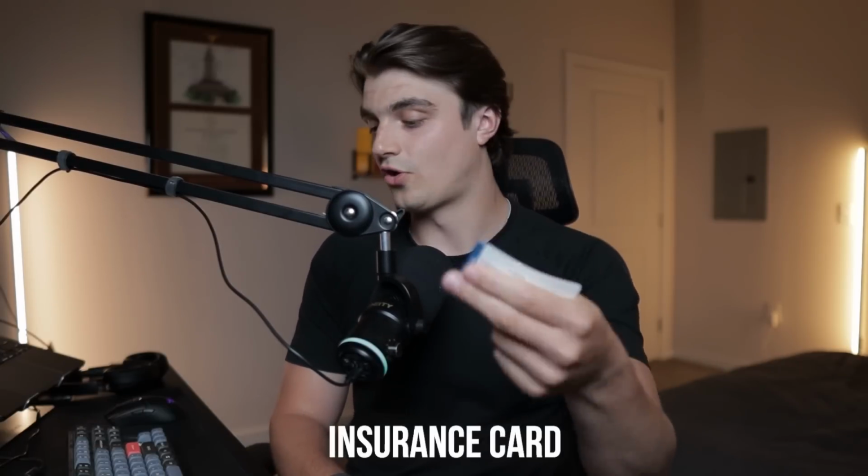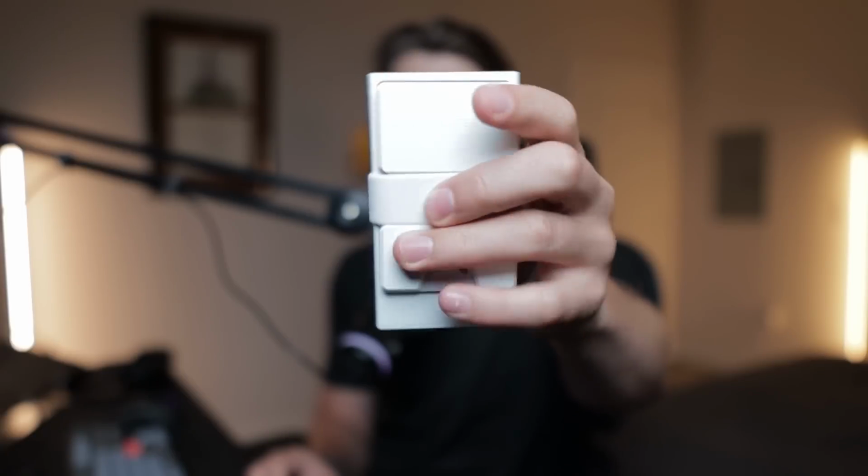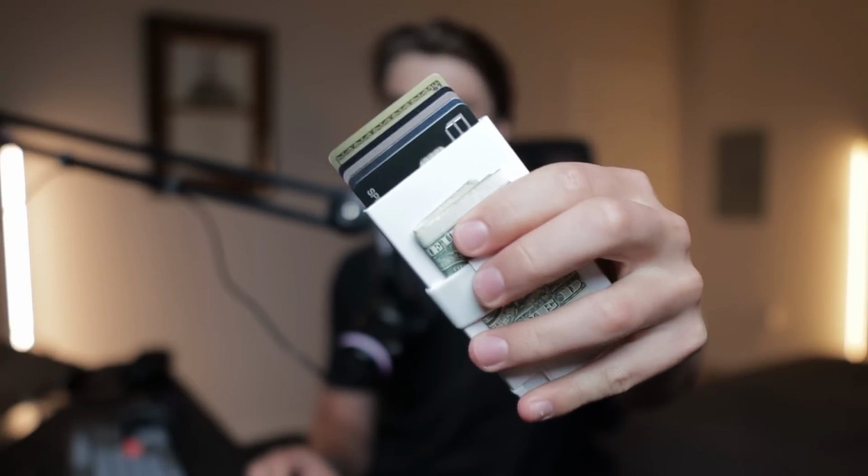And then I have my insurance card as well in the back, just in case I need it. Gonna go ahead and slide all of that into this new wallet as well. And then a little bit of cash here too, just to make sure that I have that as a backup. And there we go. My new wallet is all set up and ready to go, but we're not done.